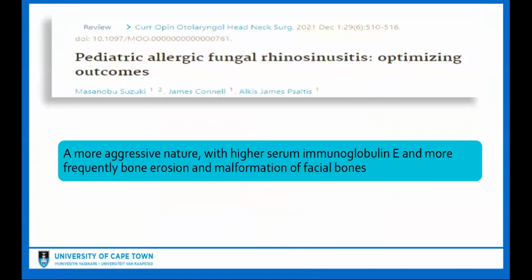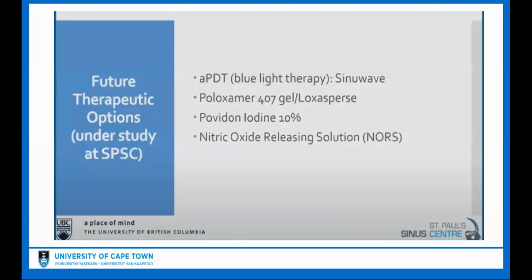Just a little note on pediatric allergic fungal sinusitis. In kids, fungus has a more aggressive nature, has a high serum immunoglobulin E, and has more frequent bony erosion and malformations, and hence one must act promptly. A note on future therapeutic options, which are actually under study, includes blue light therapy, poloxamer 407 gel, povidone iodine, and nitric oxide releasing solution.